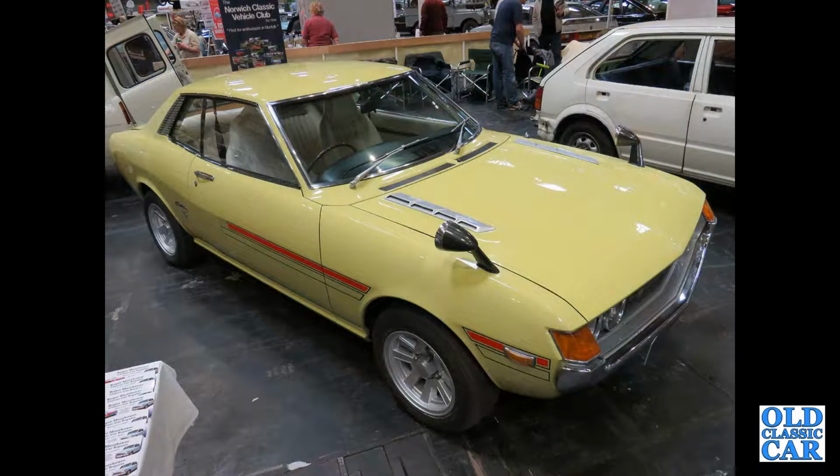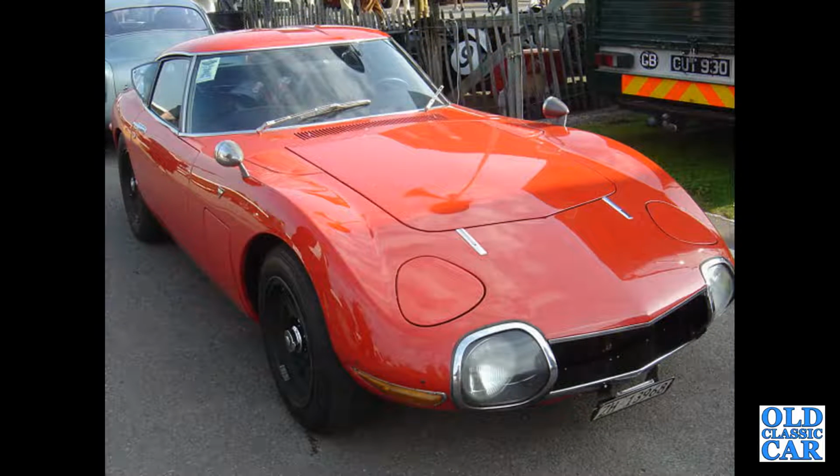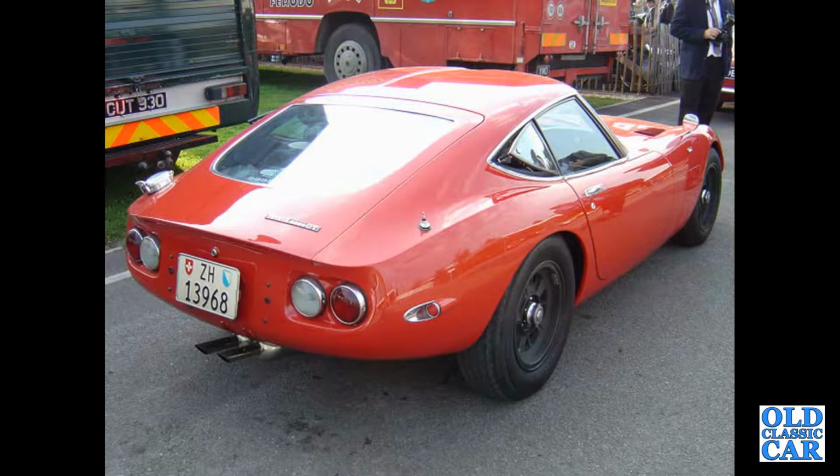Another Celica on what I think are Supra alloy wheels. Someone will tell me if I'm wrong, I'm sure. There's a 240 GT down at Bicester. Probably the rarest car here. This is a Honda 2000 GT. Built between 1967 and 70, and only 351 examples were ever built, with values over the 7 figures mark now.